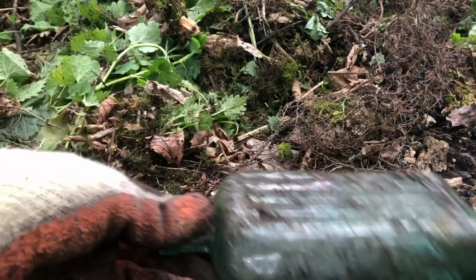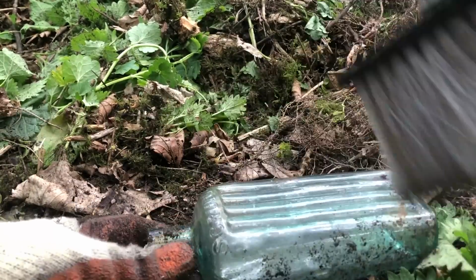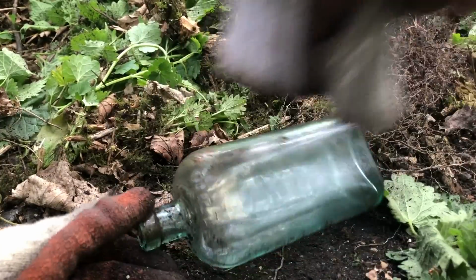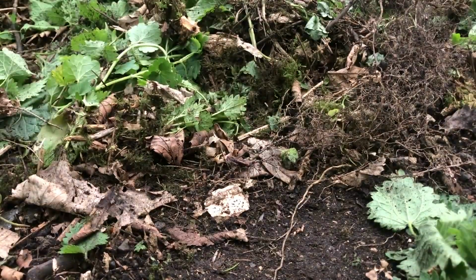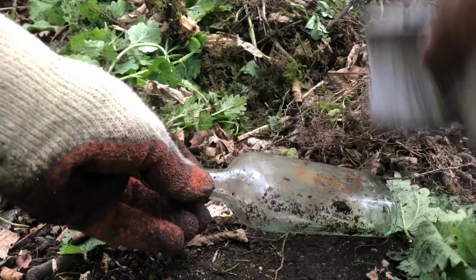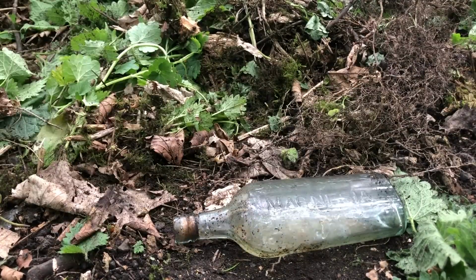Just had this. Nice big scrubs bottle. Always good to find a scrubs. Big poison bottle essentially. And right beside it actually, Diniford's, a wee Diniford's Magnesia. And that'll probably be me now. I'm tired. Yeah, that was fun.